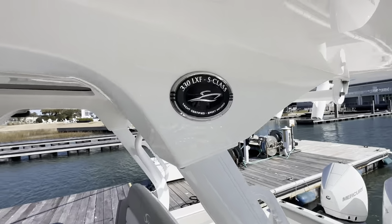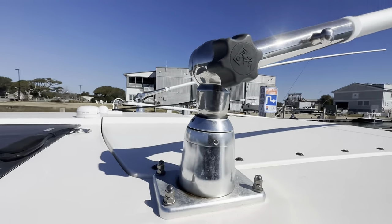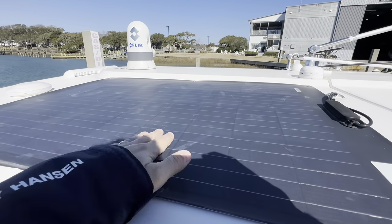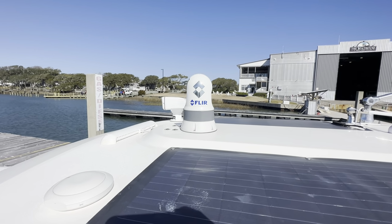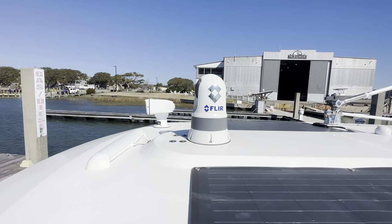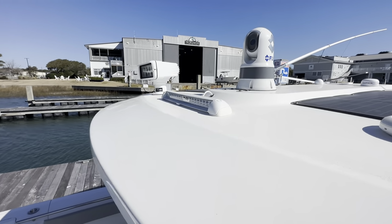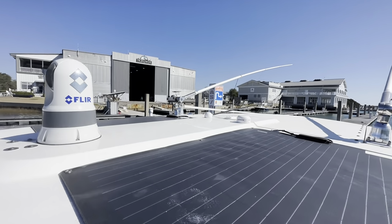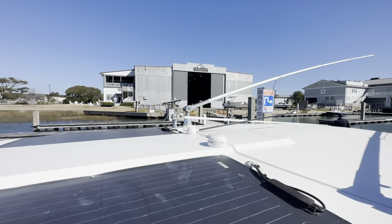Climbing on the gunnels here. See the outrigger bases, the outrigger setup. You've got your solar panels here. You've got your FLIR forward-looking infrared camera. Multi-directional. You've got your LED light bar, as well as a spotlight, gimbal controlled. Sirius XM weather, VHF antenna.